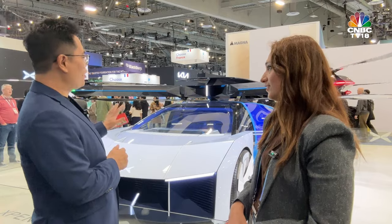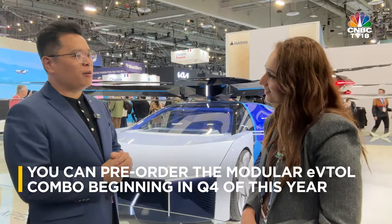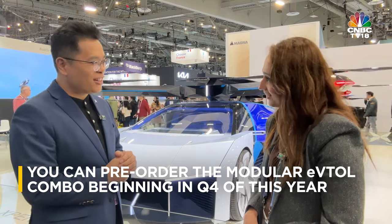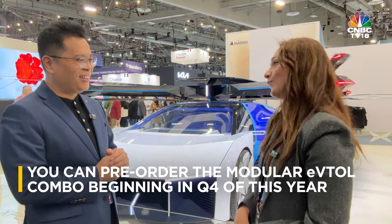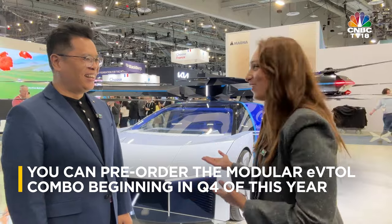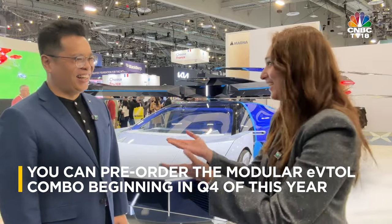And coming back to the car that you are actually taking to production in 2025, approximately how much will it cost the consumer? It's not decided yet. What would be the ballpark range of it? Yeah, this one is so far undecided, but for another modular one, we hope we can make it cheaper, maybe $200,000. $200,000. So you want one? Why not? If I have $200,000 in my account, definitely I would go for it.